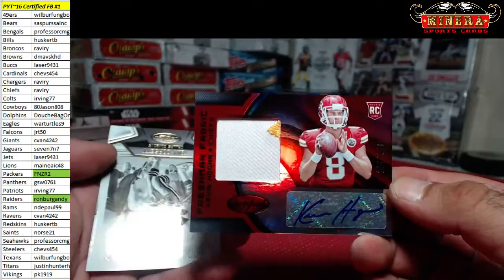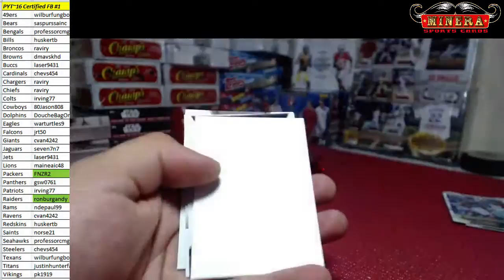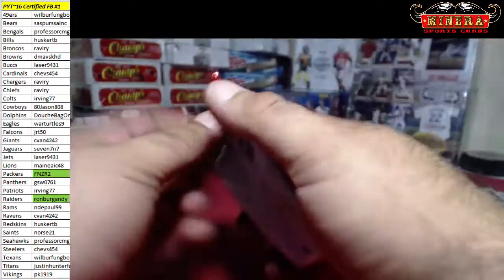Tony Dorsett out of $9.99. Mariota, Manning, DeForest Buckner out of $9.99. Yeah, super, super, very weak. Connor Cook out of $3.99 for the Raiders. Oh, the second one of him. $4.99 on Rodgers. Trevor's right.